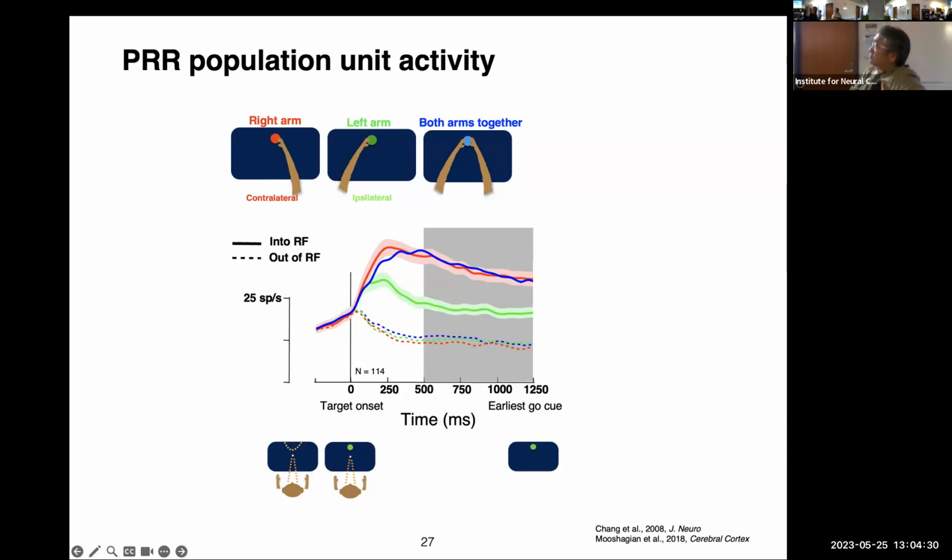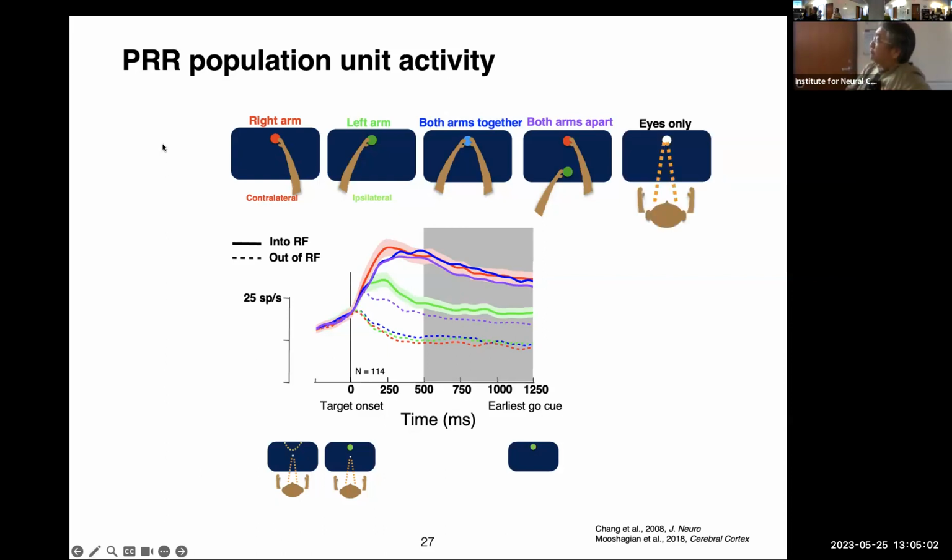Similarly, we had animals reach with each arm to a different target, as shown here. In this case, one arm moved into the field and one arm moved out. When the contralateral arm moved into the response field, the response again looked similar to that for a contralateral arm alone. On trials when the arms had to be crossed and the ipsilateral arm reached into the field, the response looks similar to that for an ipsilateral arm. And finally, we also asked the animal just to make no reach at all, and we find that the response, this black trace here, looks like it does for just the ipsilateral arm reach.